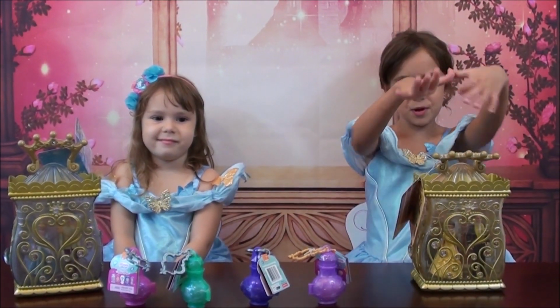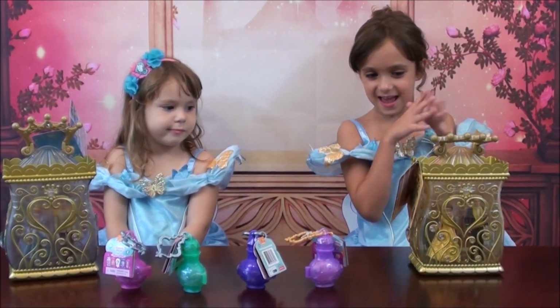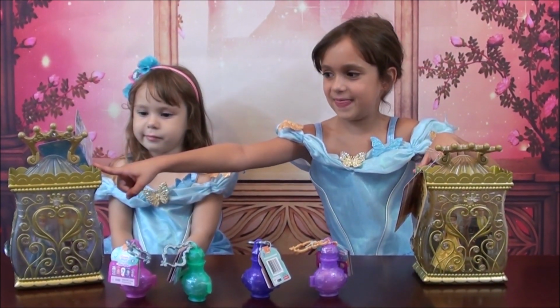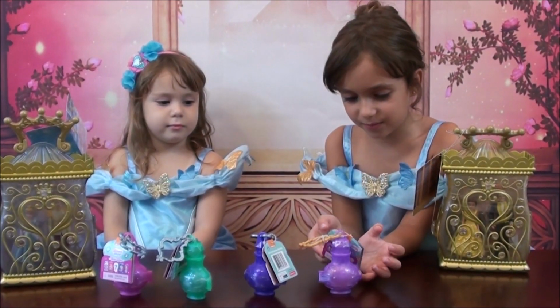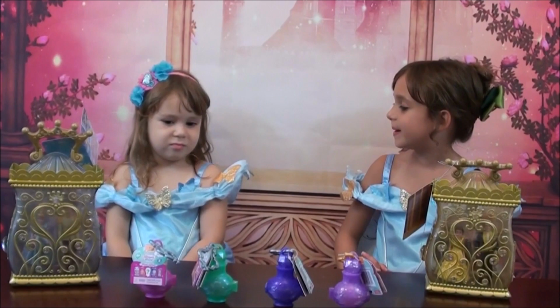Today we will be opening all of these surprises. We have two Disney little sets, and then we have Shimmer and Shine surprises. Little Princess, what would you like to open up first?